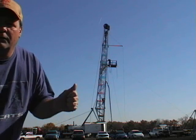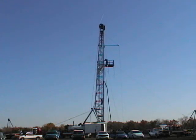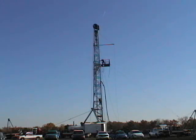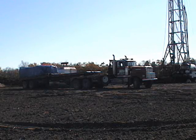Thursday, November 2nd, rigging up to drill the number one Brown. There's our first load of drilling mud, which is actually a chemical. That's one of the bigger expenses for the well after paying for the rig.